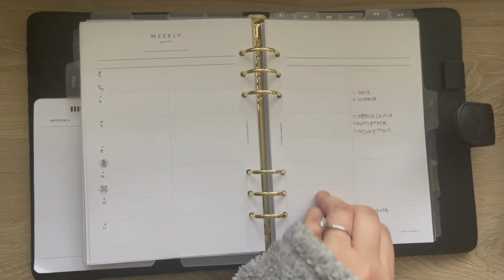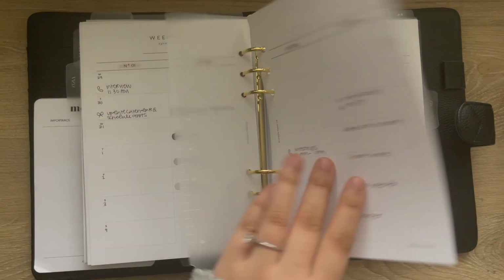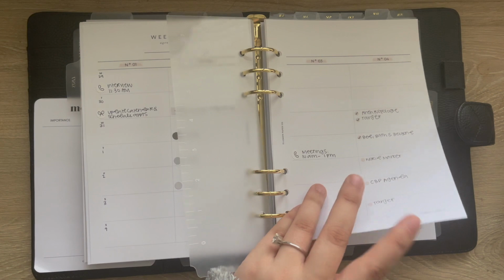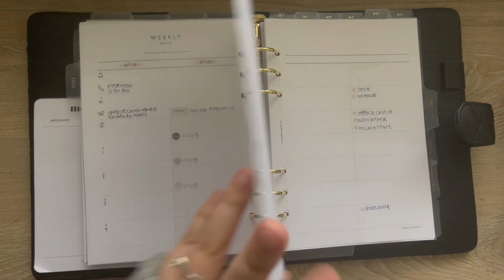Or I might even just take work out because I really like tracking my packages on here since I do a lot of online shopping. But again, these are customizable, so I can switch it up each week too if I need it. But again, I just like having consistency.